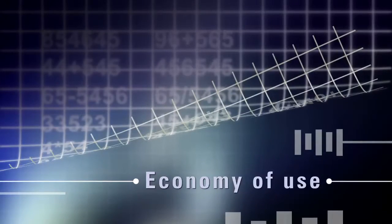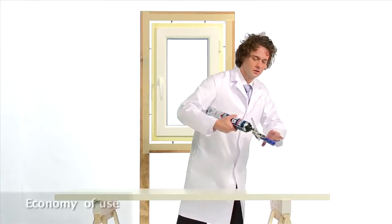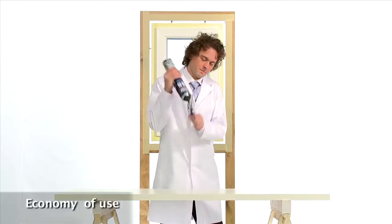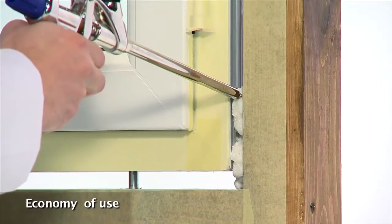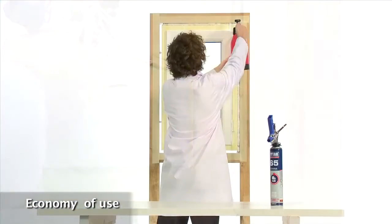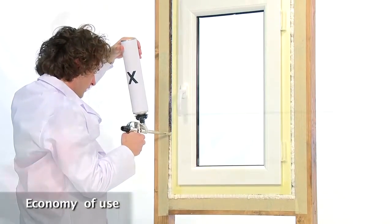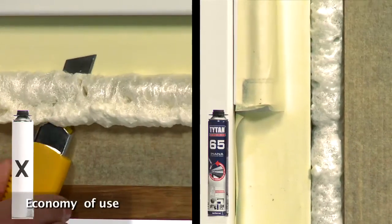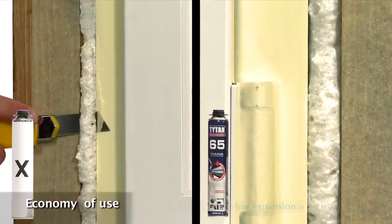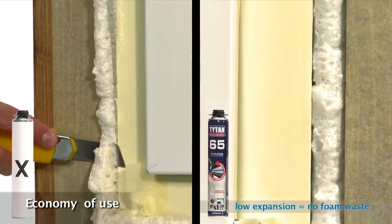Economy of use. High-yield foams and foams with controlled expansion are very economical in use. The high yield means that we can obtain more foam from one can, which in turn means that we pay less for 1 meter of sealed gap. Controlled expansion lowers the costs by maximizing the foam use.